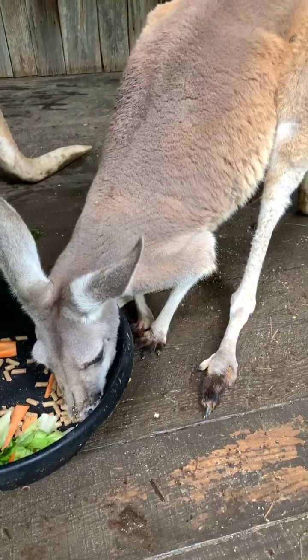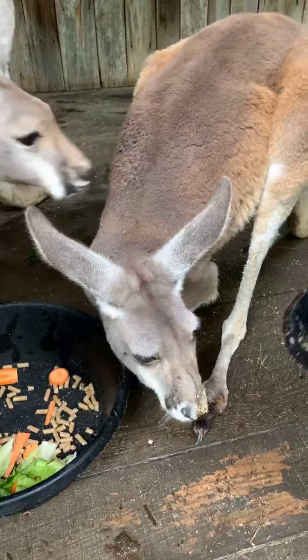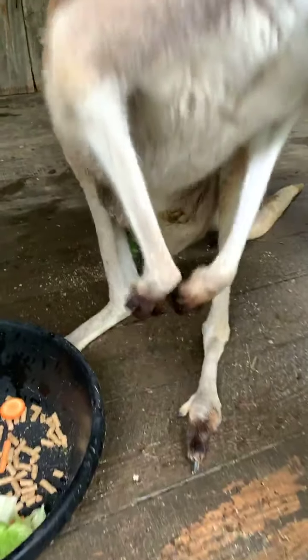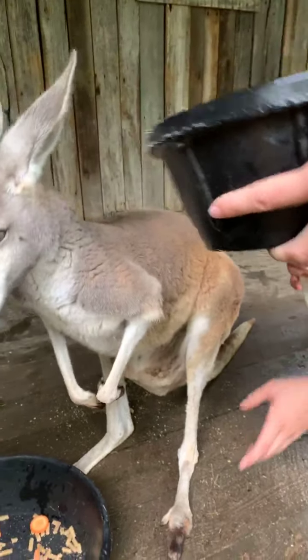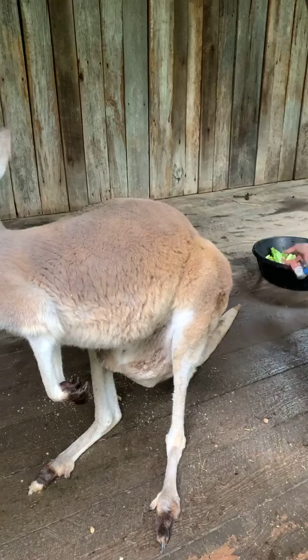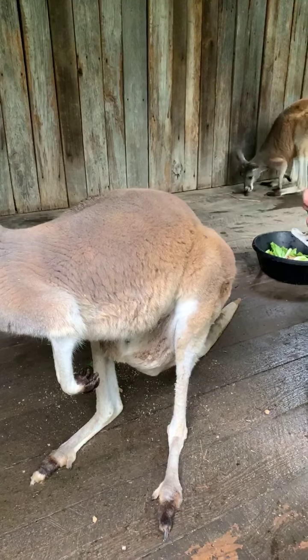All right. Pearl, you want the good stuff? She's like, maybe. Let me think about it. I'm excited to see the smaller one. This is Lauren. So Lauren is one of our other kangaroo keepers, and she's going to station Pearl. So she's going to ask Pearl, am I in an okay spot for this, Lauren, or should I move? You're in a perfect spot, I think.